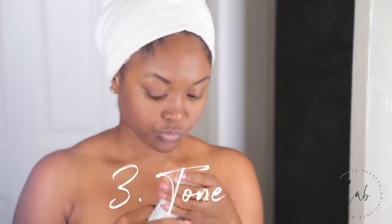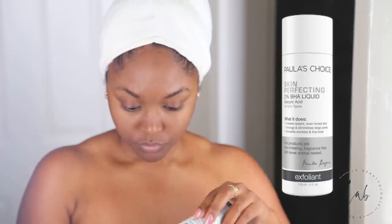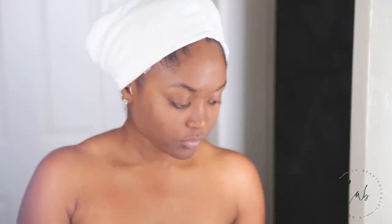My first step immediately after cleansing is always to tone. I'm using Paula's Choice 2% Skin Perfecting Toner. Toners have many different purposes. Some rehydrate, some cleanse, but this toner rehydrates and prevents breakouts for me.